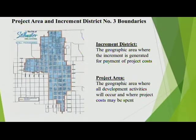This map that you see now is the proposed project area and increment district number 3 boundaries. They do coincide in this particular project plan. That's not always the case. So here they are one and the same. The increment district is defined as the geographic area where the increment is generated for payment of the project costs. And the project area is, in this case, the same geographic area where development activities occur and where project costs may be spent.